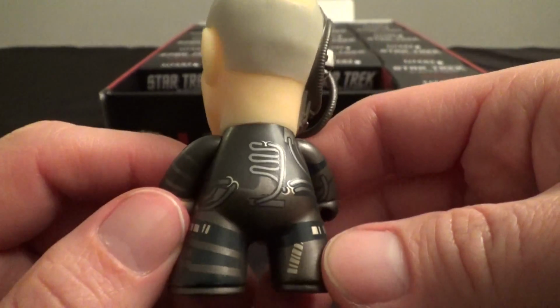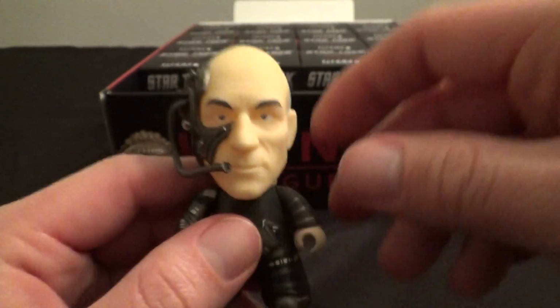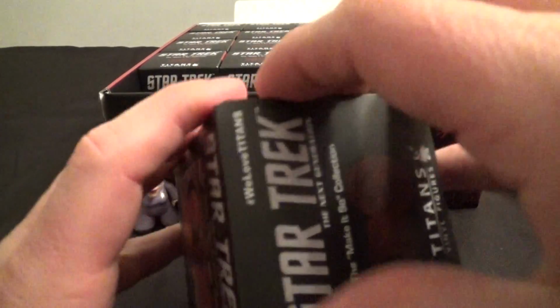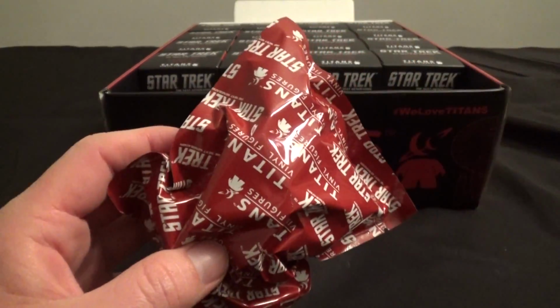Very, very neat detail. Cool figure, and a good likeness of Mr. Patrick Stewart there. Now, a lot of times, this figure here is the rare figure. Most of the time, it is. So let's see if this is our 1 in 40 figure in this case.